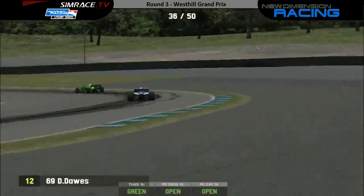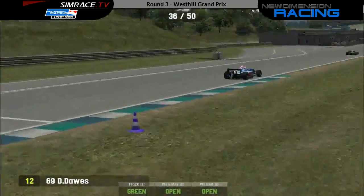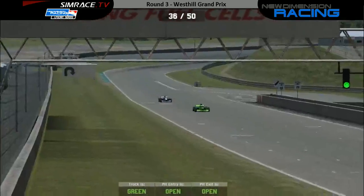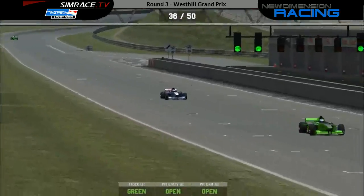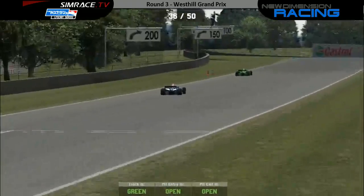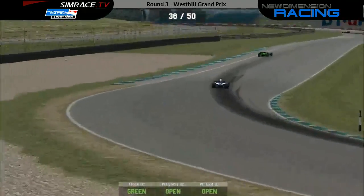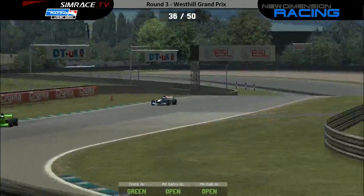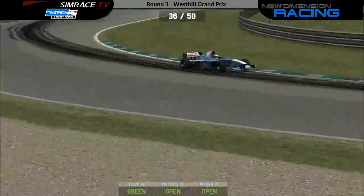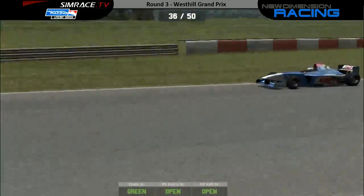So a quick look to the back of the pack. Currently running 12th, Dustin Dawes. Dustin Dawes known quite recently for his anti-iRacing posts in the forum, but it's been a long time since he's raced a proper league race. He's driving for the UK computing team, which some of the more seasoned LFSers remember.